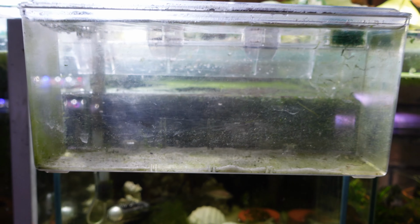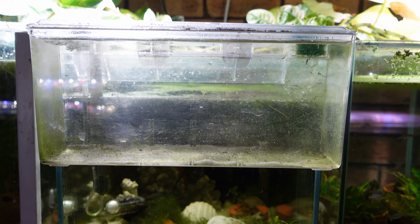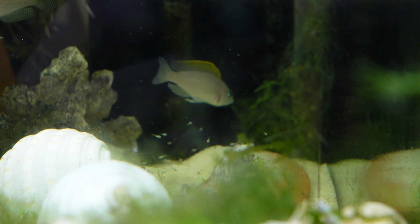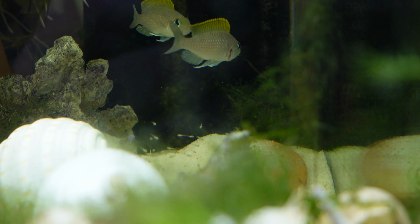So in terms of tank setup, you're going to want to keep them in a sandy substrate because they are little mini excavators in the aquarium. You're going to want plenty of rocks and larger shells for them to form a habitat. Caudopunctatus aren't a true shell dweller, they're more of a rock slash shell dweller, so they will live amongst rock formations but also potentially breed in amongst some larger shells.